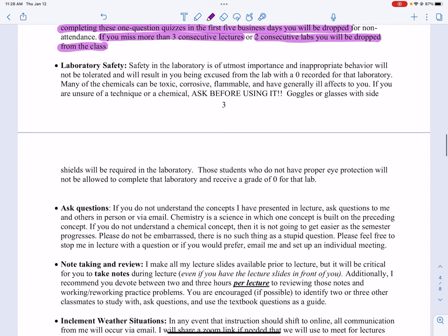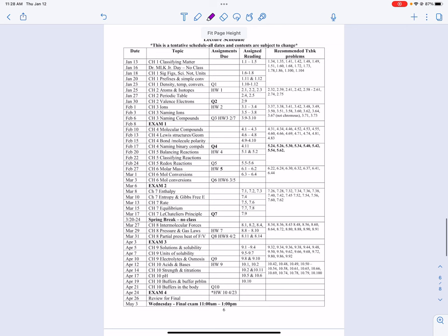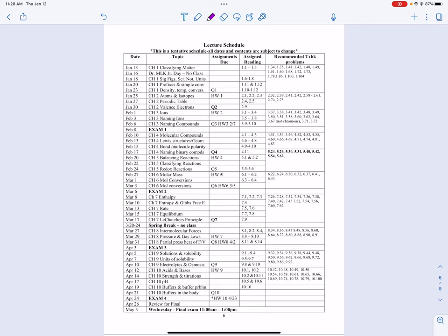Other than that, I think the rest of this you can read over. The last thing I want to point out is down here on page 6. This huge lecture schedule is for you. It shows you every day we're meeting, what we're going to be doing, what we're going to be talking over. So if you miss class, come to this schedule, see the topic that we covered, what chapter it's in, and then the assigned reading tells you what section in the textbook that information is found. So I would encourage you to read over that.